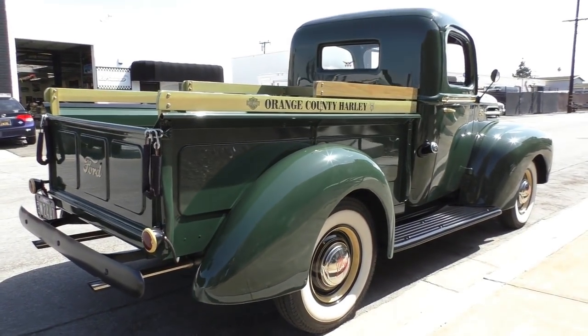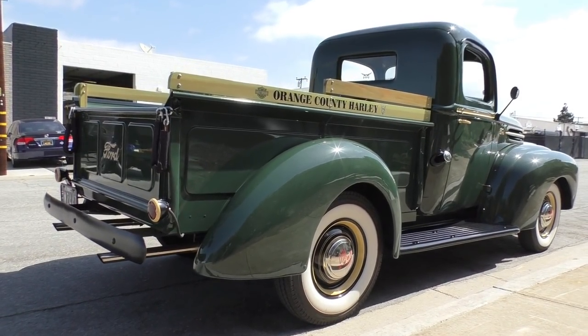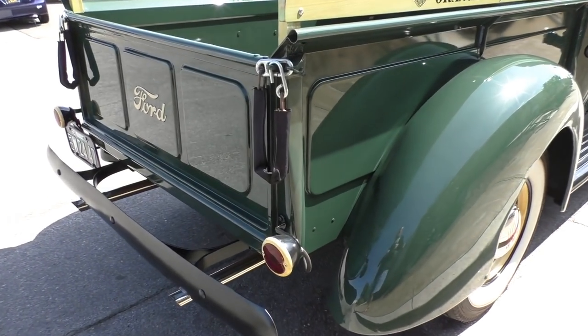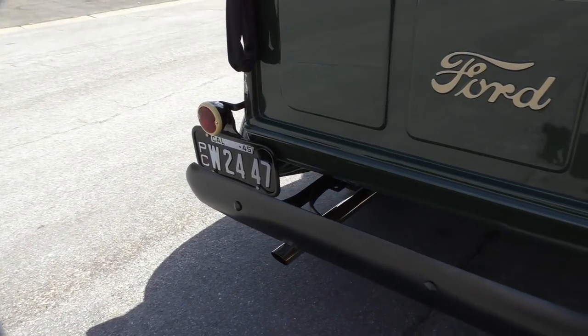Yep, it has a Columbia 2-speed in the back, so that's all been updated. That's a custom fit thing because they weren't available for these. All the controls and everything are where they would have been from the factory on a later model car or an earlier one.